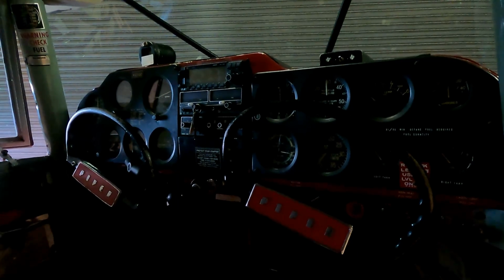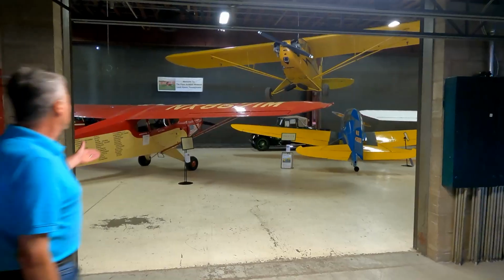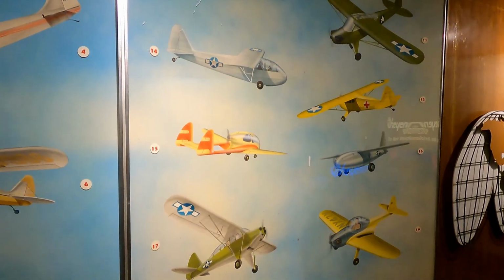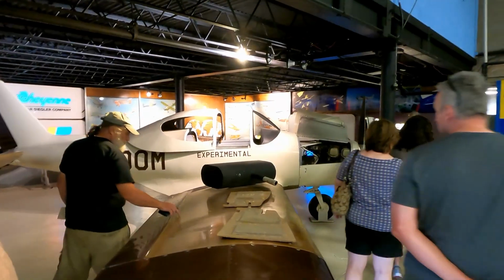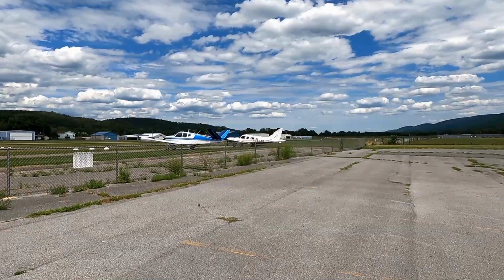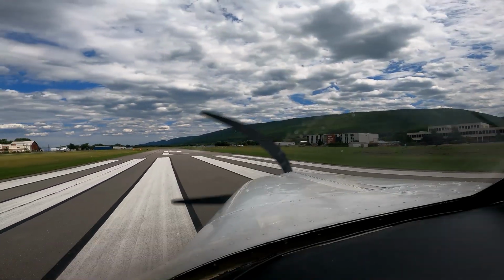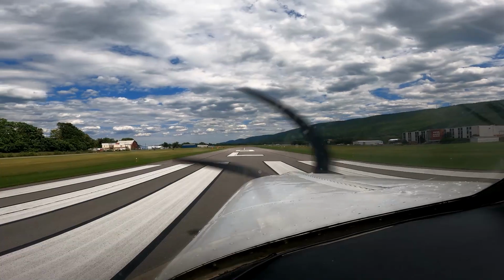Even if you don't own or have never flown a Piper aircraft, you will have an appreciation for this museum and be in awe at what has created the planes we fly today. After a few hours of wandering around the museum and soaking in the information, we departed and headed back to Sky Manor Airport.